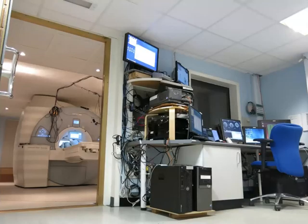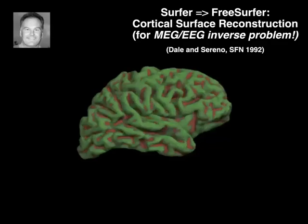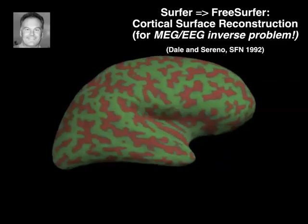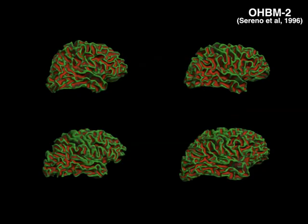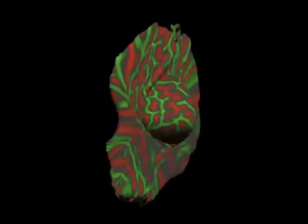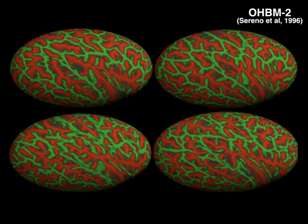Then they gave me one of these, which is less smelly. And in the early 90s, Anders and I, mainly Anders, developed these methods of reconstructing the cortical surface. It was initially for EEG, MEG, not fMRI, because fMRI didn't exist at the time. But I went on to try to turn the brain into a regular shape. So here we inflate the brain, and this was my first attempt to turn it into an ellipsoid. I'm not as good a programmer as Anders, but I eventually got it working.